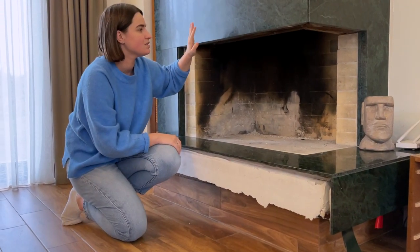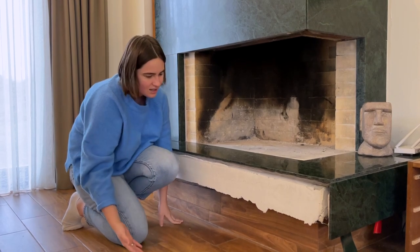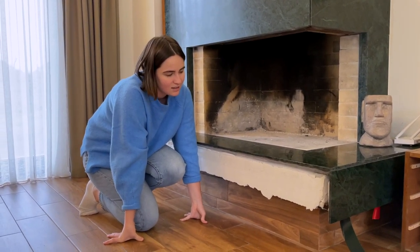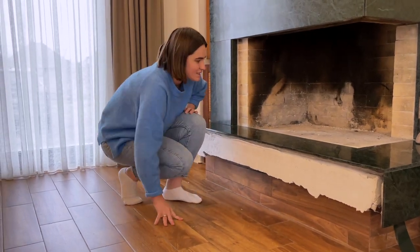It's very upsetting because it was also a very beautiful granite marble thing, and it cracked because of the tiles on the ground. But the landlord said that he'll fix it somewhere in the future, but we don't know when, so it is how it is.